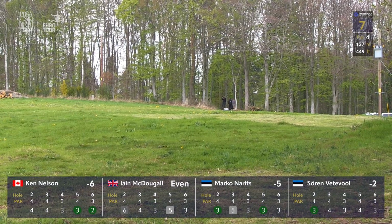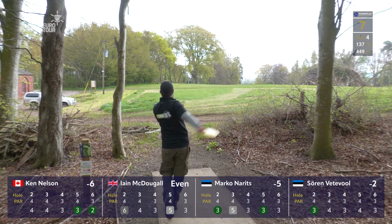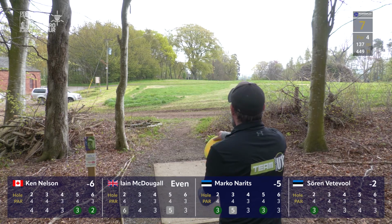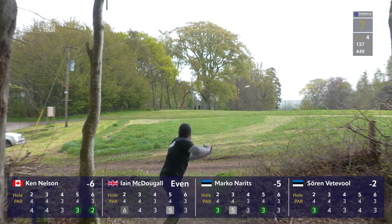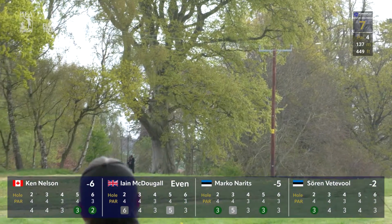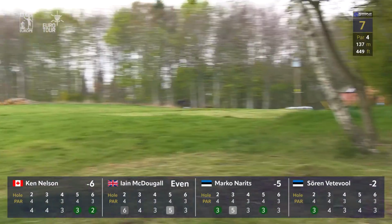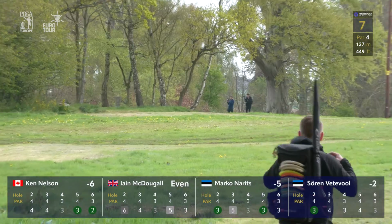Managed to work his way up the fairway. Grass is a little long. He must have a really powerful roller. Iain going for the wide hyzer. Looks good. Great result. Nice grouping.